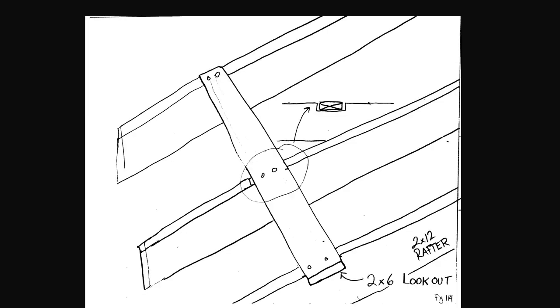Also, I wanted big overhangs. You want big overhangs when you create an adobe building. So I made a lookout rafter, which is where you have a rafter just hanging out in midair that's not necessarily being supported by your structure. Now, fortunately for me, this lookout rafter here was being supported by the Viga, but I needed to have something out here to connect it. So I just created a typical 2x6 lookout.